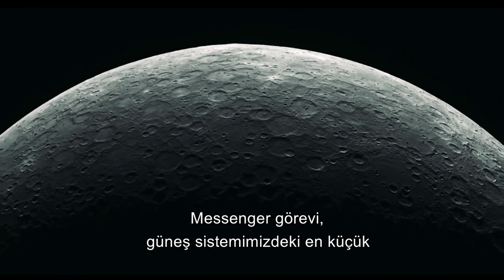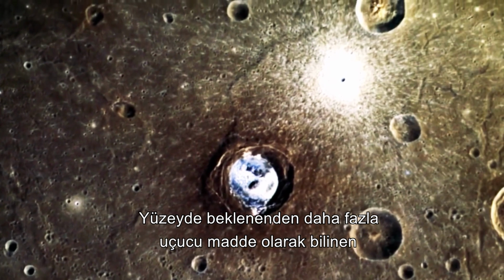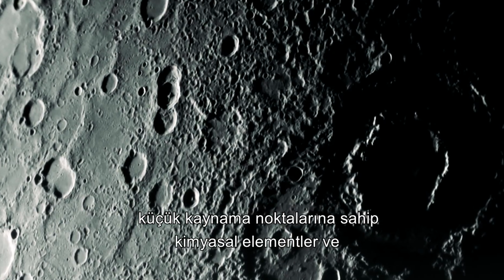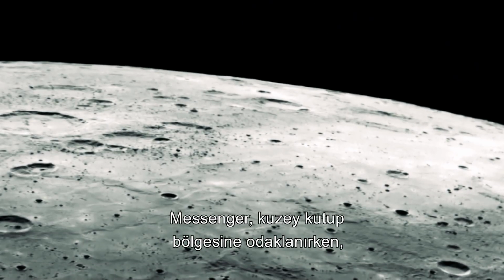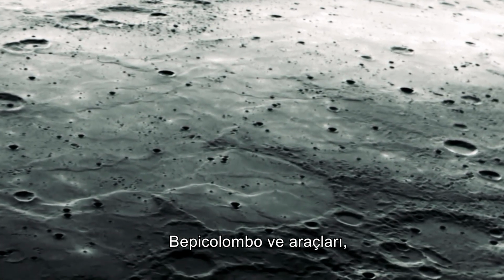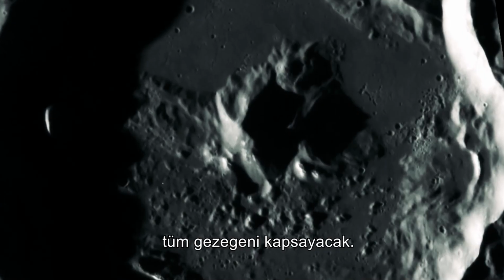The Messenger mission found other surprises at the smallest planet in our solar system. It discovered more chemical elements and compounds with small boiling points, known as volatiles, than expected at the surface. Messenger focused on the North Polar region, whereas Bepi Colombo and its instruments will cover the whole planet, as well as exploring its gravity field.